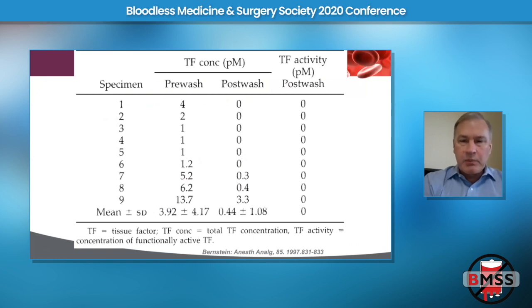This was a study that was published back in the late 90s that looked at tissue factor removal. And tissue factor is thought to be the entity that causes DIC, or the coagulopathy that follows the resuscitation of somebody suffering from an amniotic fluid embolus. And you can see on the far right-hand column that after a washing cycle with the standard cell salvage system, tissue factor is pretty much completely removed, at least in this small study.